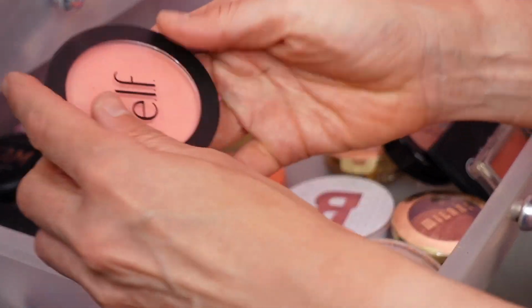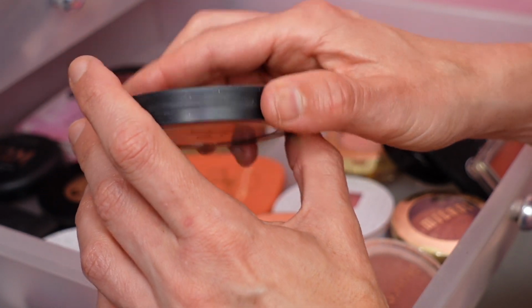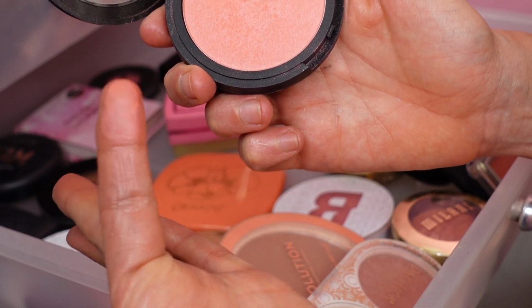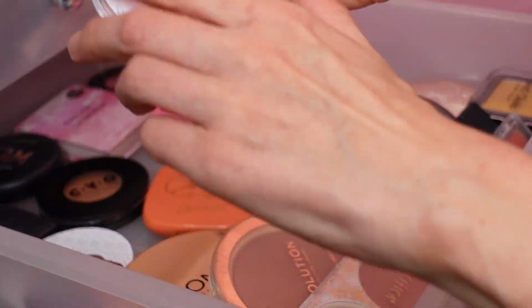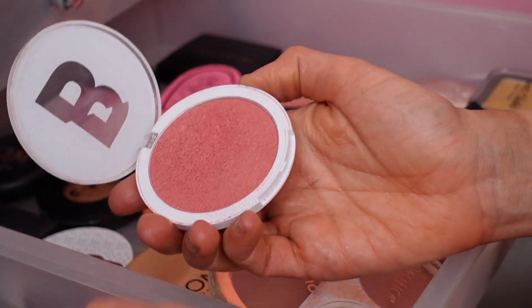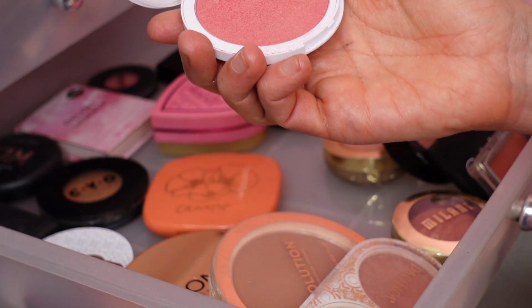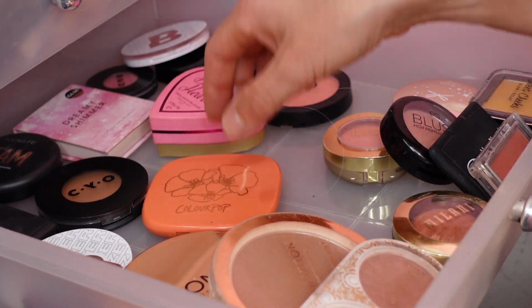Then I got ELF. This is Always Cheery, Primer Infused Shimmer Blush. Actually, it's very nice. I've been using it once in a while. I do use it, so I'm gonna put it here. I'm not going anywhere. Beauty by Blush, I got it in the color Blossom. I think it's a little deep, but you know, when you shop online, you don't really know what you're getting. It's alright. It's nice. I'm gonna put it in the back because I don't really reach for it.